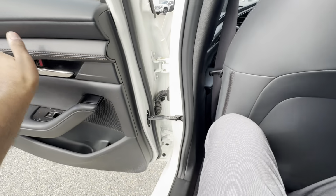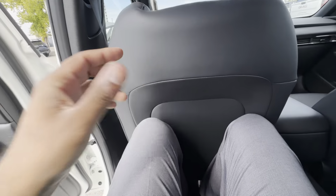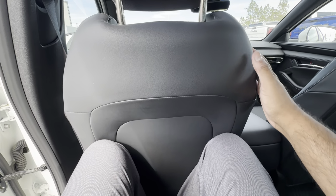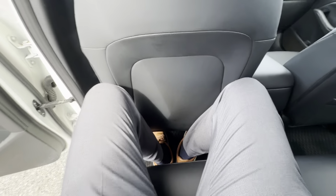So back here, great materials, soft touch. And then the front seats also have an indent in them for extra knee room. Now this driver's seat is pulled back quite a bit, further back than I would drive. But even so, at 6 feet, 205, 210, with long legs, I have plenty of room. I'm comfortable, and I have space underneath the front seats to tuck my feet in.